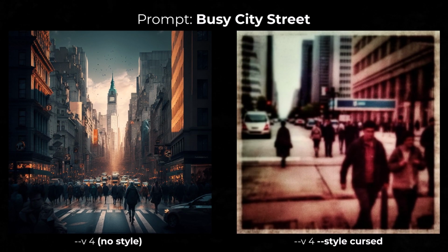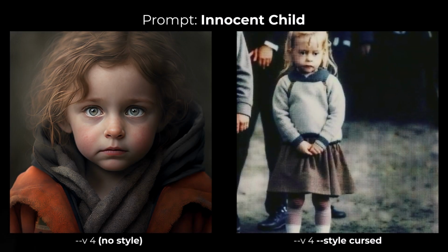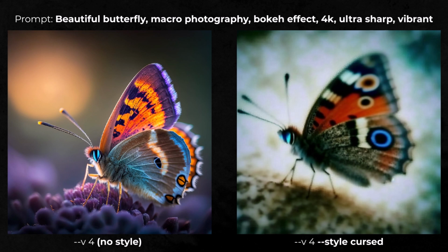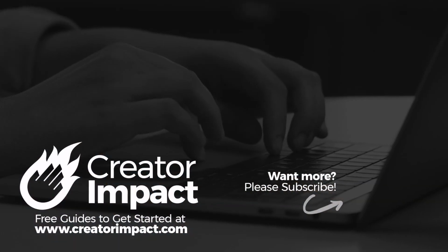Same again, like an old faded photograph, kind of like something you've dug up in an abandoned house. So it's definitely worth playing with if you're looking to create some images that are just a little bit creepy and a little bit different than usual. But you can definitely have some fun with it if you're looking for something just a little bit different.